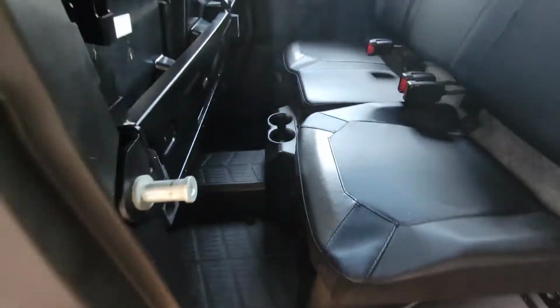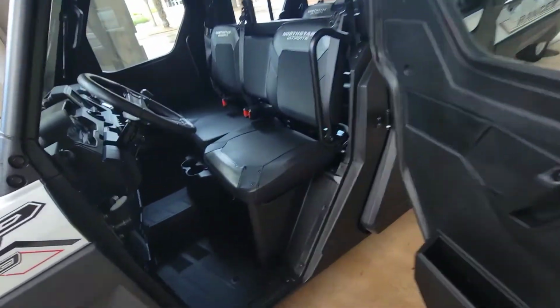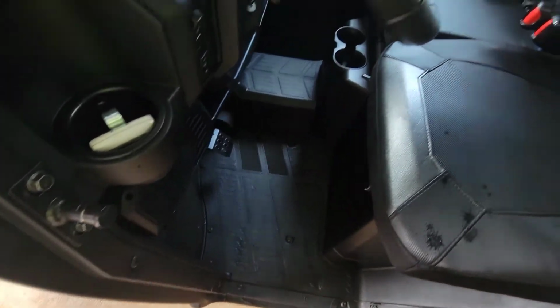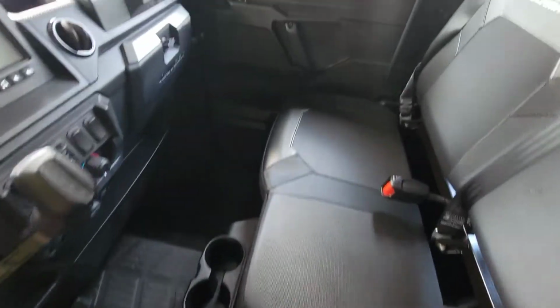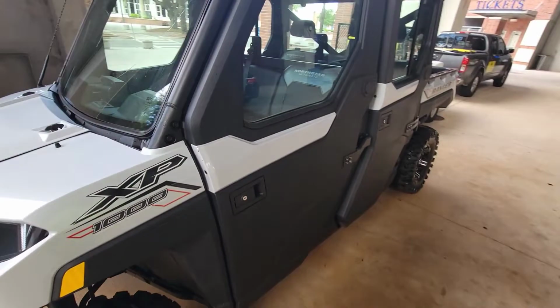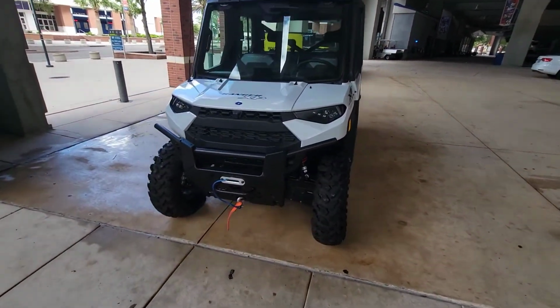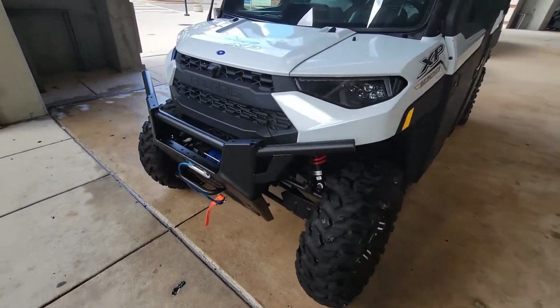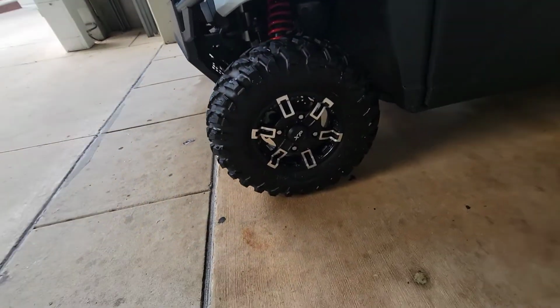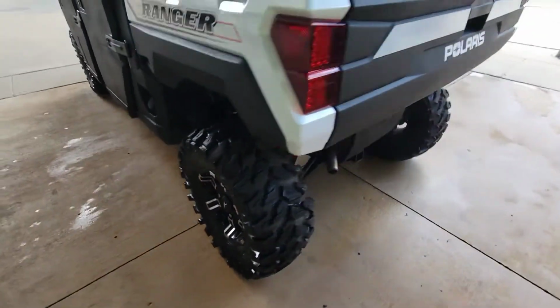So y'all can see the floors and stuff, nice and clean. Inside looking good. Outside is all washed. So, yeah. Got it looking right. I like these things, pretty nice.